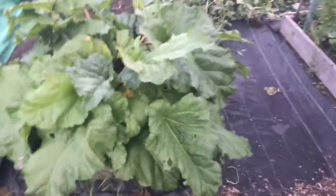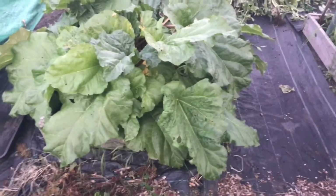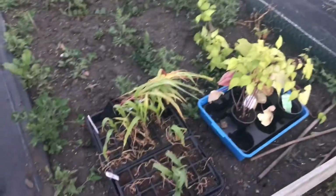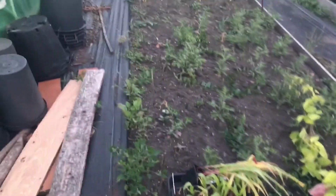Dad's plot. Harvested a load of rhubarb the other day for him. He's enjoying that. And that's basically a really, really quick whistle stop tour of my plot. Spare runner bean plants now. Spare sweet corn. So I wonder if he's took those. I probably will now. I've said that.